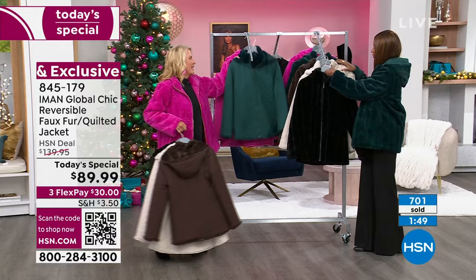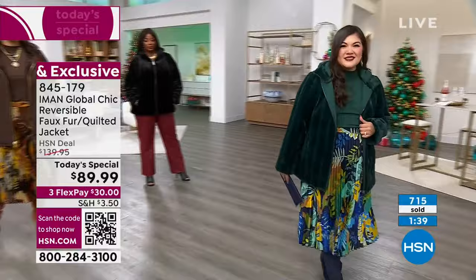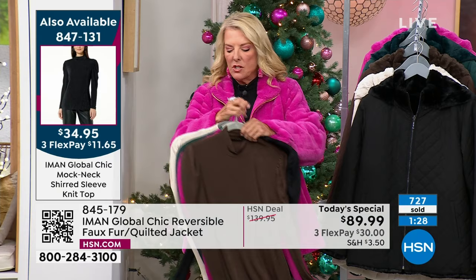Now, I do want to mention once again the tops. Iman, I'm telling you, I think I'm getting every color in the top. I know I'm getting the fuchsia jacket, so I'm going to just be rocking that. But I love this top, and it's coming up, you guys. Go ahead and just stick it in your cart. The length's great. The feel of it's great. It's a little bit of a mock neck. It's got this wonderful little raised shoulder accent that is so fantastic.